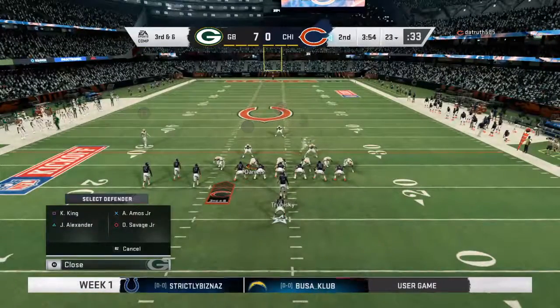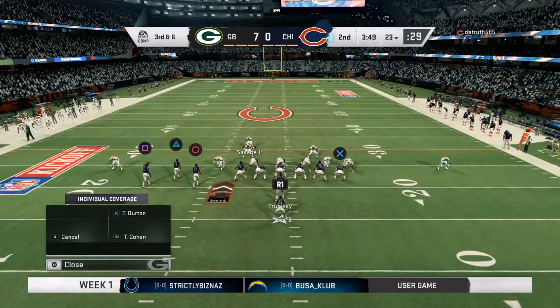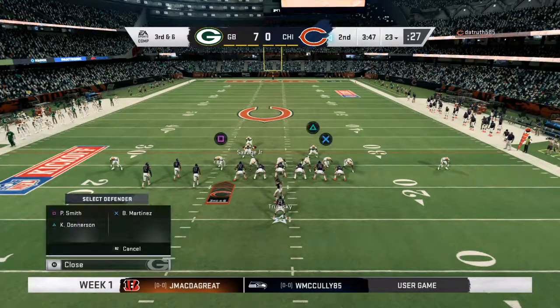And they still need 6 yards here on 3rd down after the penalty. Let's go one more. Check. 53's mine. Check. 53's mine.